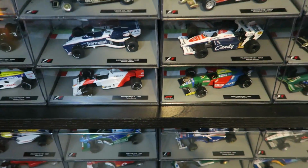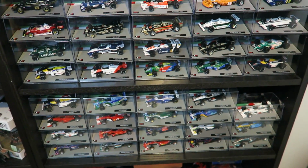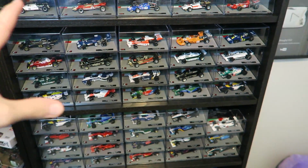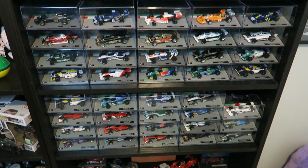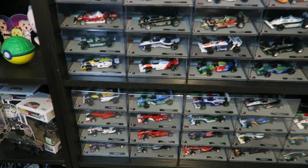Hopefully they send one out from every year by the end of this magazine, because it would really ruin me if there was just 1 year missing out of all of these. But that's what I'm trying to build up, a Formula 1 car collection with one car from every year.